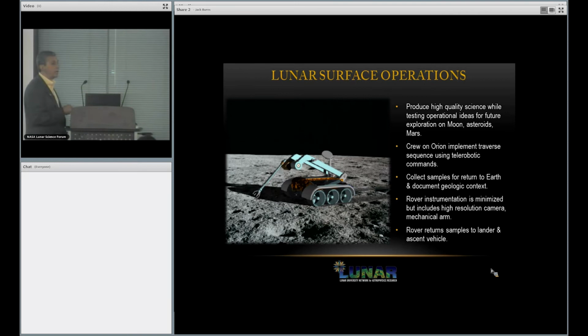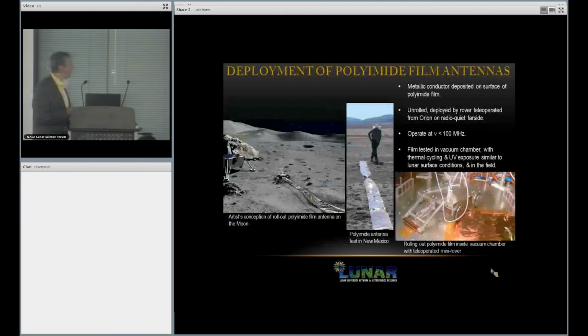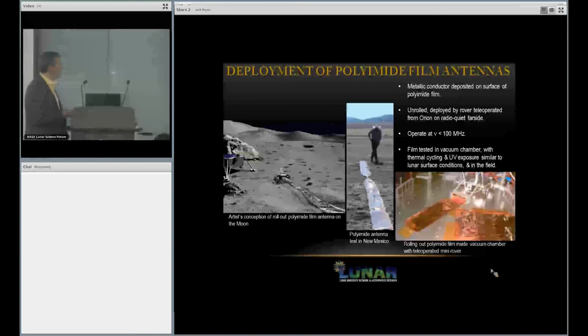The Orion crew would implement a traverse sequence that would be predetermined by lunar geologists, but then adapted in real time as this mission is executed. Collection of samples, very importantly documenting those samples, and modest instrumentation, probably most importantly a high-resolution camera and a mechanical arm that would go along with this, and then return those samples to the lander and an ascent vehicle.